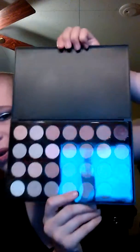The e.l.f. palettes I also don't use at all. I think I've used them maybe once or twice, but it's just too much work to get them to take. And this beautiful 28 Neutrals palette from Crown Brush, don't get me wrong, I love this palette. I just haven't had the gumption or the wherewithal to pull it out and use it for anything. So those are my least used.